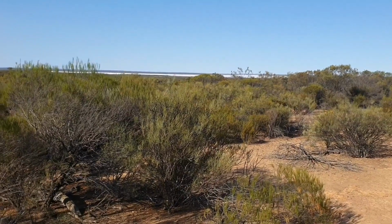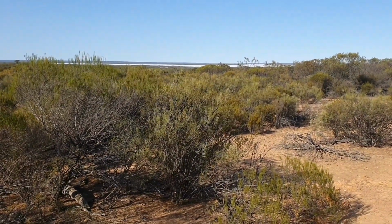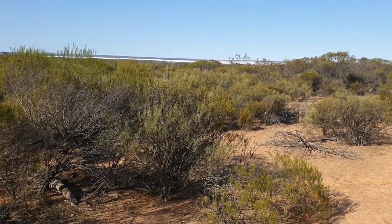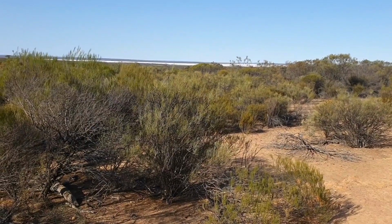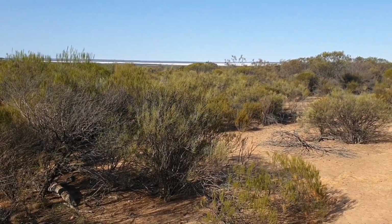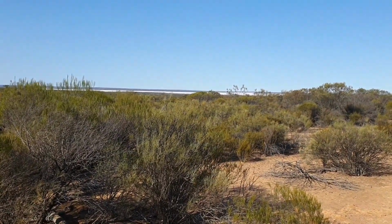So this is the Lake Munga Lookout, and we're about 2 k's on the road up to Camel. So yeah, not bad. They've got a nice barbecue pit just back behind us, and it looks like you can camp there. There's like a cul-de-sac, you get off that and camp on the side, or probably even camp in the cul-de-sac.